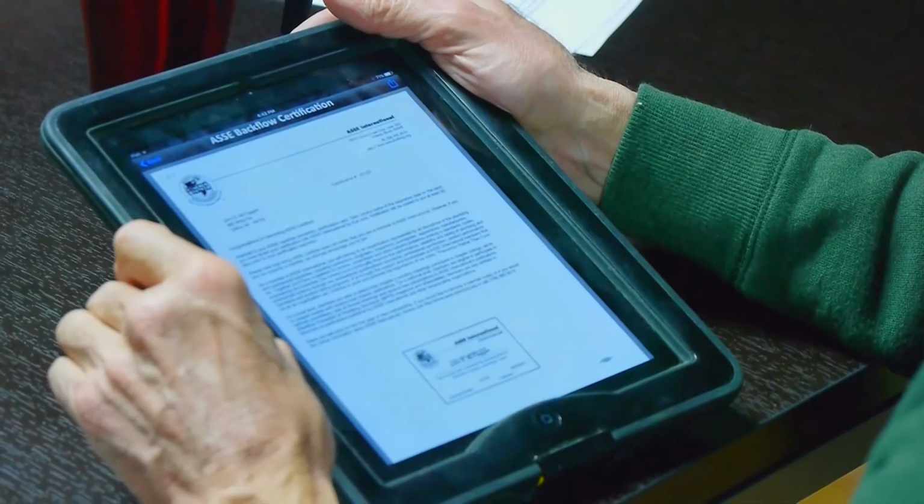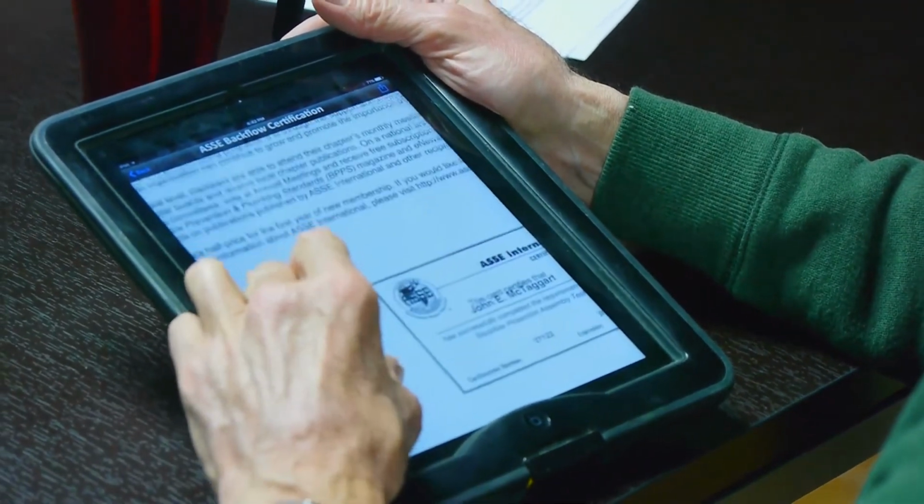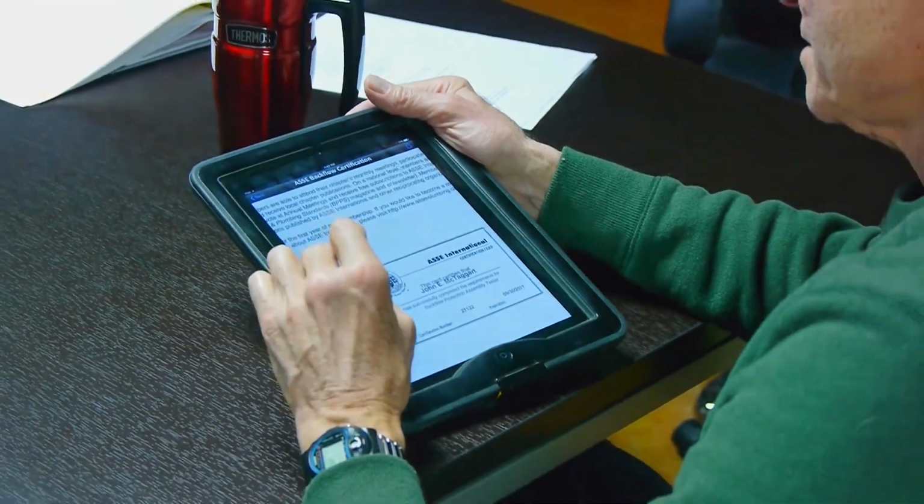Also, a requirement by the state is you have to have your license on you. Now guys are able to copy their license, they put it right on the iPad, and the state of Michigan recognizes that as having their license on them.